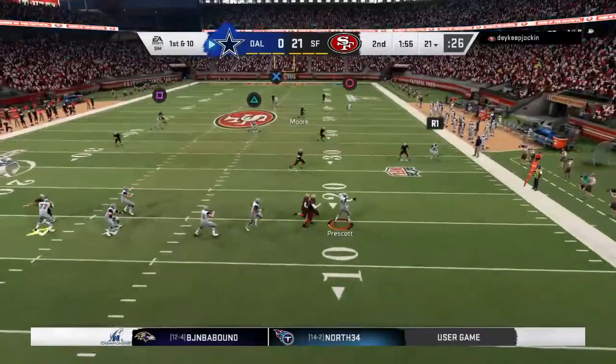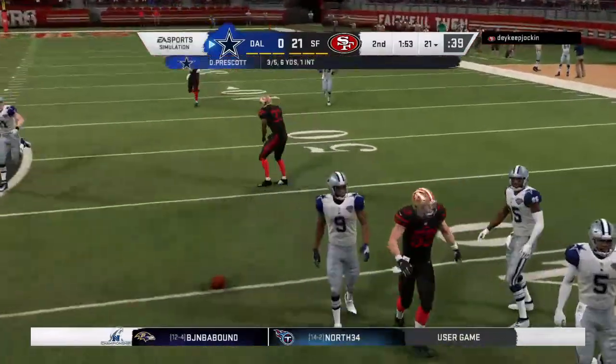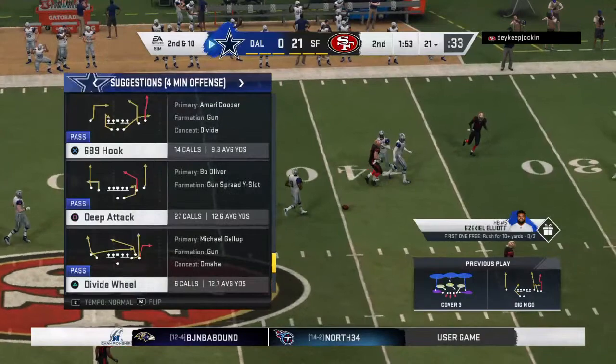Break it down. Eluding the pressure, right. And nowhere to fit that football in. It's knocked away and incomplete. He was trying to get it to Ezekiel Elliott. That'll bring up 2nd down.